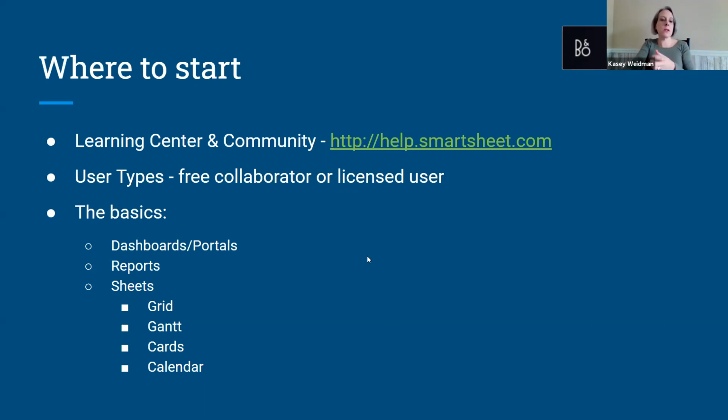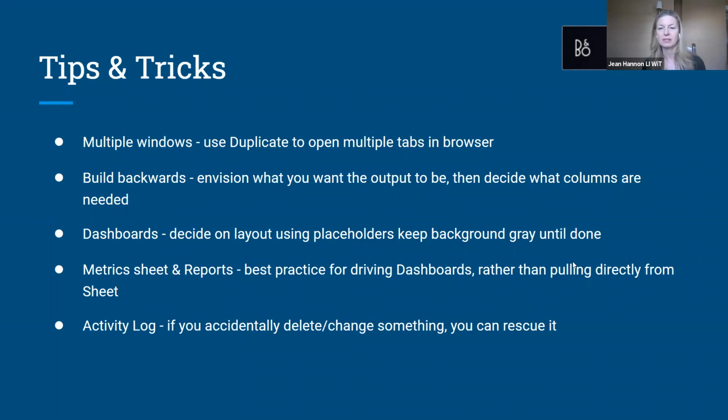The basics, again, dashboards, portals, reports, and sheets. And that can be a grid, a Gantt, cards, which I didn't show you, and the calendar functionality, which I didn't go through either, but it can do a lot. I just built a tool for my team to track their out of office and PTO time. It interacts with some background sheets that they can log their own PTO, and it speaks right to our Google calendars so that we can see everybody's time out overlaid with our own. So it's kind of a neat functionality there.